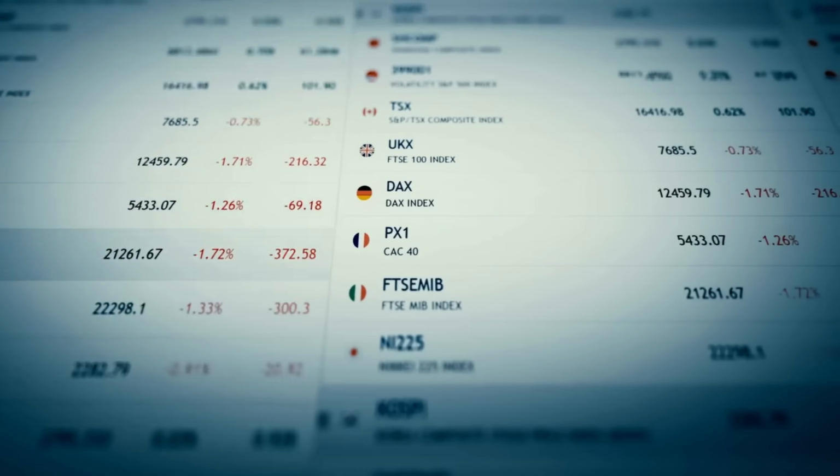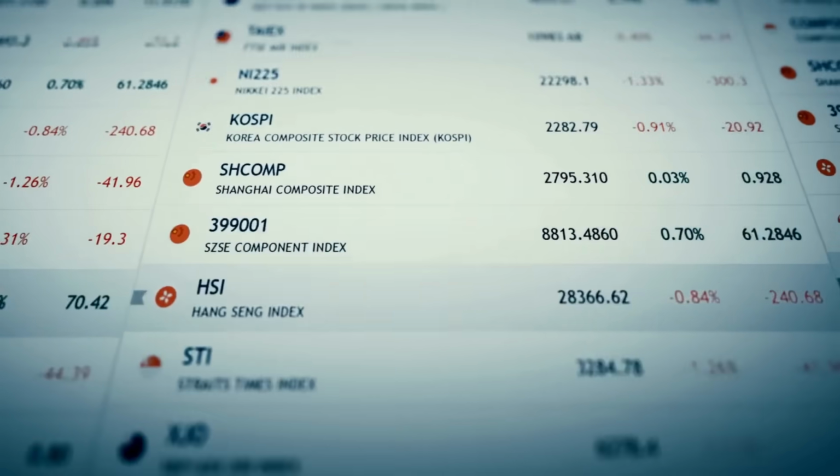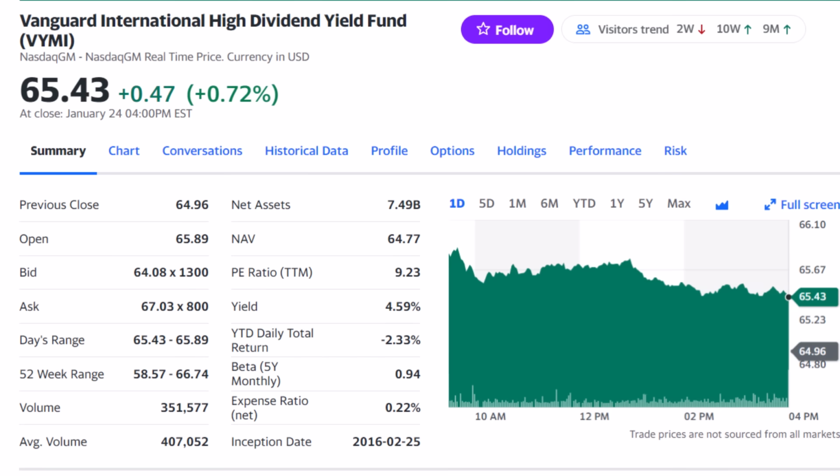But there are alternatives. Index funds that not only give you that easy, stress-free market returns, but also a dividend that's going to put cash in your pocket. I'm going to show you 5 of the highest yielding index funds with yields as much as 4 times the stock market average. And starting you off with a 4.7% dividend is the Vanguard International High Yield ETF, the VYMI.